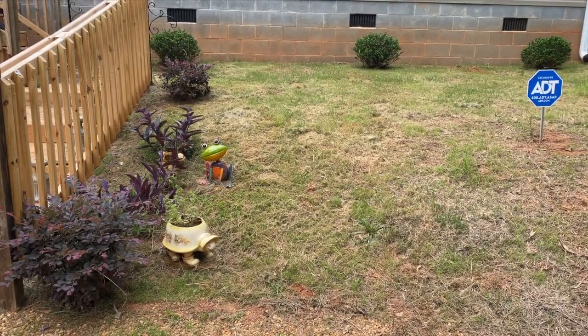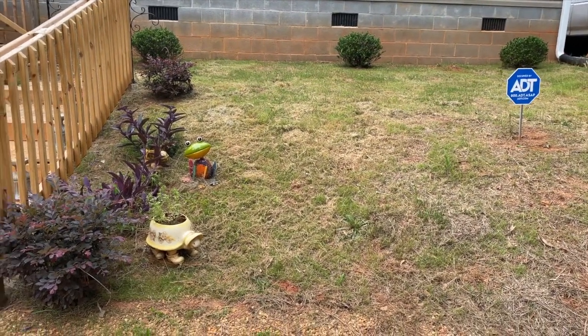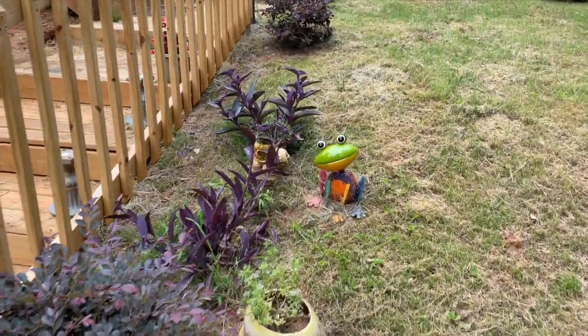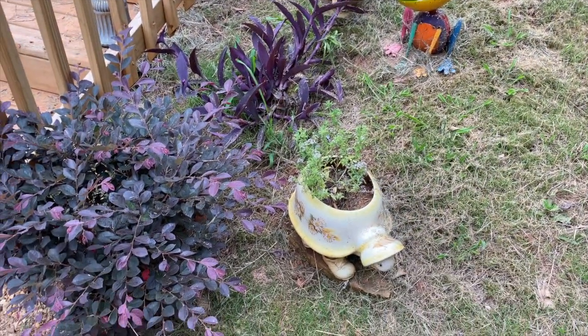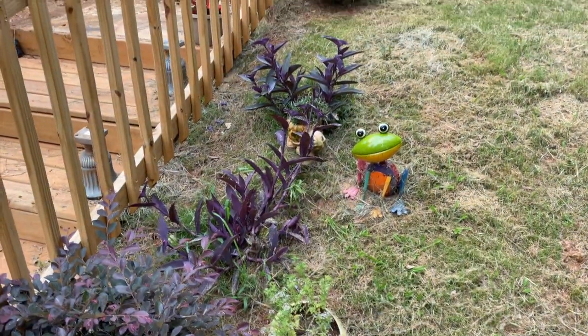As you can see, our boxwoods are growing up there. These purple hollies are growing. This purple, I don't know the name of it, but maybe somebody can tell me what it is in the comments. It's gonna run, and we don't mind that. We think it's so pretty in this area.